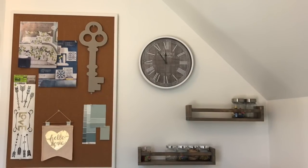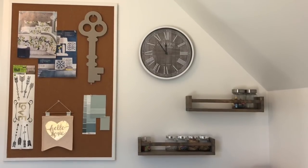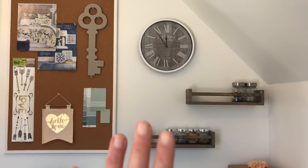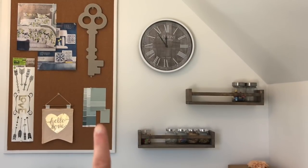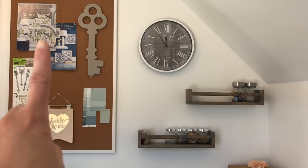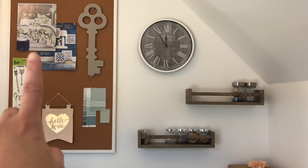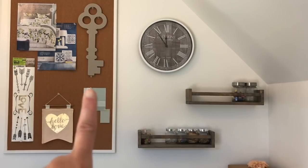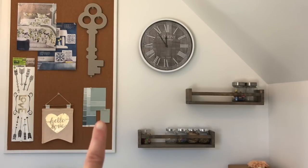Now, if you remember my clock that I mentioned in the last video, that is where I ended up putting it, and I love how it looks there. I put this cork board up so that whenever I am working on a particular project, like right now I'm trying to pick out colors for my bedroom and some inspiration from my favorite magazines, I can work on color schemes right here.